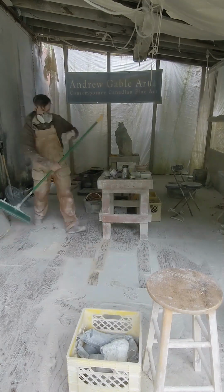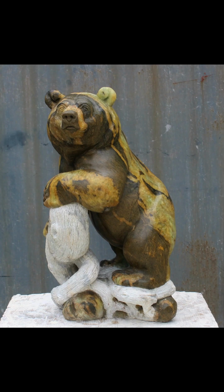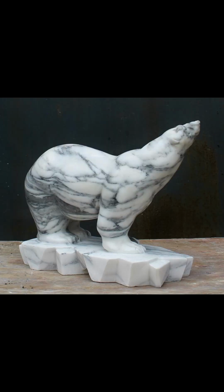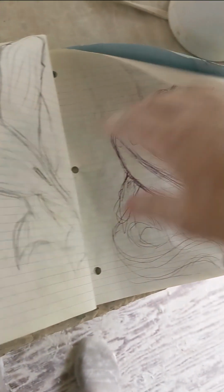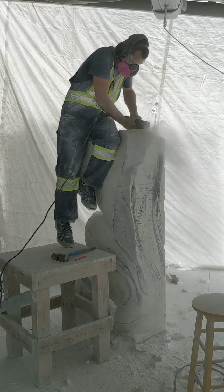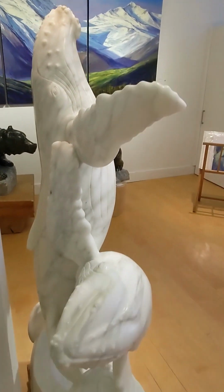This has been an absolutely amazing space for me. I've created so many amazing carvings. I've actually been carving in this space for about 5 years and have really been able to develop my ability as an artist. As I was cleaning things out, I came across this old notebook, and here's some sketches I did when I started my whale carving. This was an epic piece done in Italian marble that actually took me 4 months to carve.